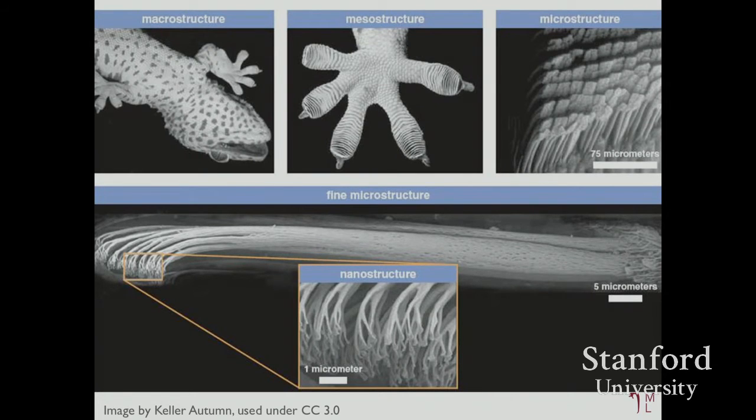So it spans levels. So here's the gecko. He's designed to climb. He has fingers that are designed specifically for climbing. If we zoom in on one of the little patches here, we'd see these rows of micro hairs. Here's one of these hairs. And then if we zoom in even further, here's a micron, and these are 10 nanometers across, so way smaller than a micron.